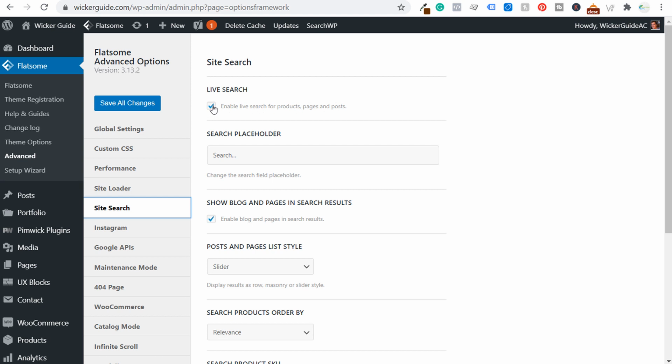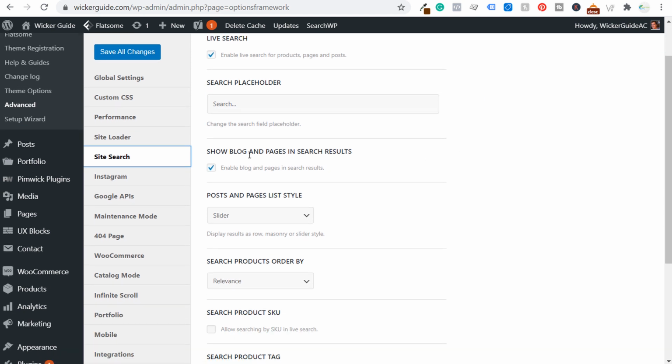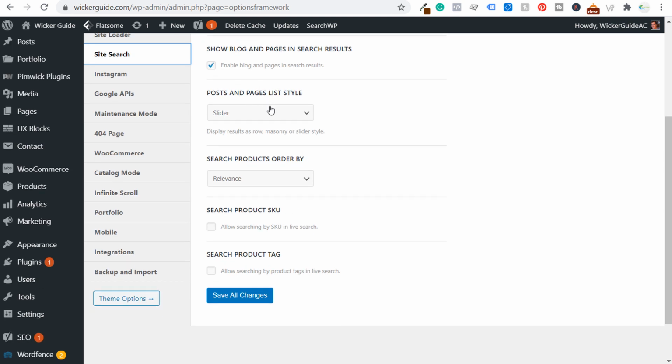I'm going to keep this on for now, but I might end up unchecking it because it doesn't load very quickly. I do want to improve that loading speed, so that's something that if I am able to do it, I will show a video about it. Now, show blog and pages in the search results, I do that, so I'll show you that in a little bit. The post and pages style, I do a slider, and then search products order by relevance, and that's pretty much it. So save all changes there.